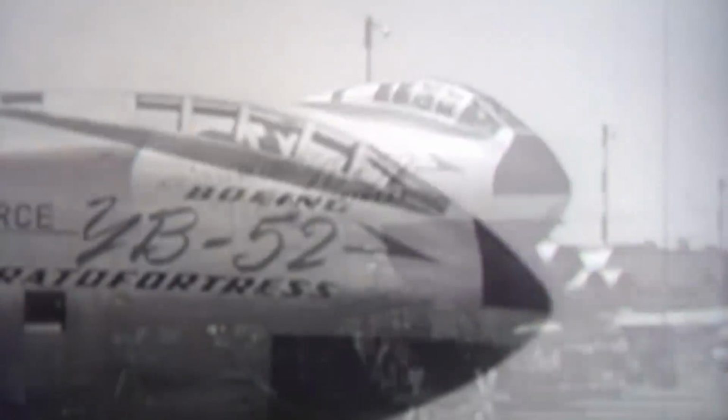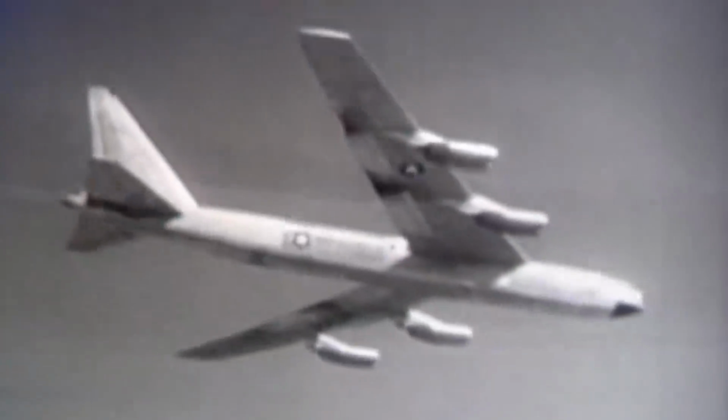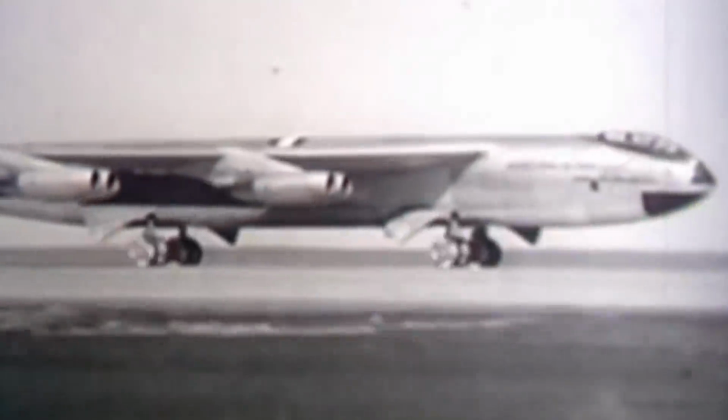So, the B-52, also called the Stratofortress, is the US long-range heavy bomber designed by the Boeing Company in 1948. First flown in 1952 and first delivered for military service in 1955. Though originally intended to be an atomic bomb carrier capable of reaching the Soviet Union, it has proved adaptable to a number of missions, and dozens of B-52s remain in service to this day.